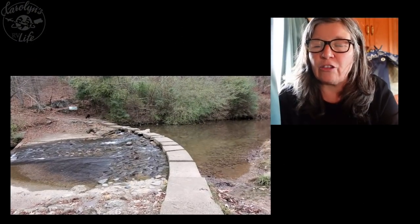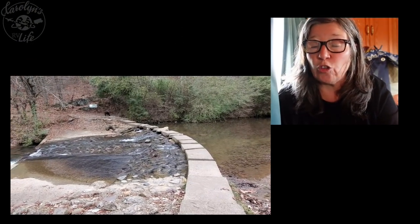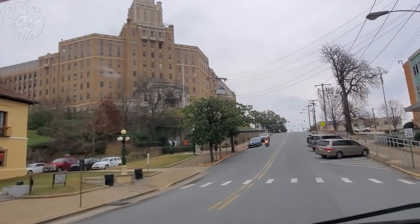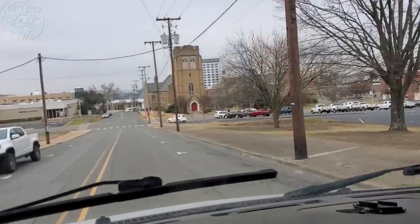I stayed at a national park, actually the Hot Springs National Park campground. I didn't shoot anything. I was just there. It was a quick layover. So now I'm just taking you through my drive through Hot Springs. Okay, there's street parking.